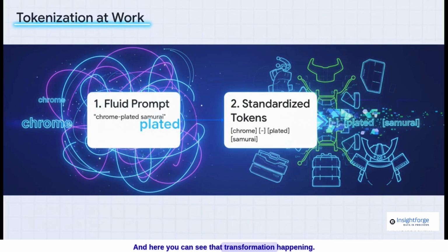And here you can see that transformation happening. The human phrase chrome-plated samurai gets broken down into these distinct machine-friendly units. Just like that, the AI has the basic building blocks it needs to get started.